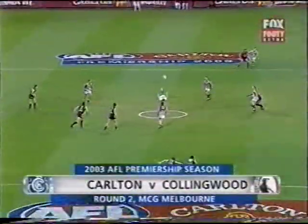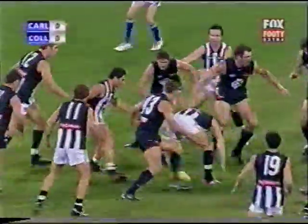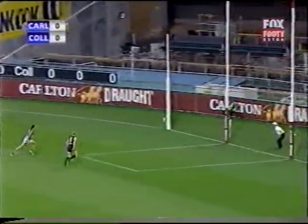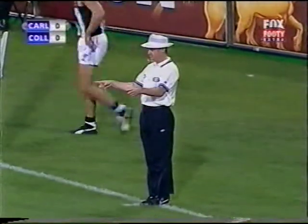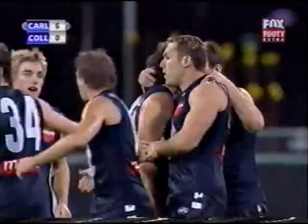Thanks, Ed. Away we go. Friday night football opening bounce. McKernan goes high and taps it down. Koutafidis had it, lost it. Buckley goes after it. Koutafidis did well, feeds it away. Favola kicks inside the 50. How will it bounce? Pretty well. Oh, how about that? Favola up the ground kicks a long-range goal. Plenty of space, too, in that goal square.